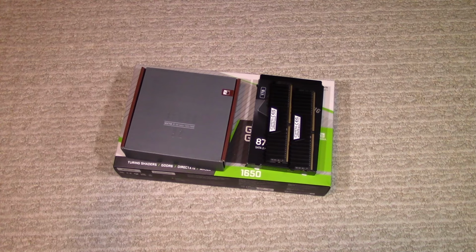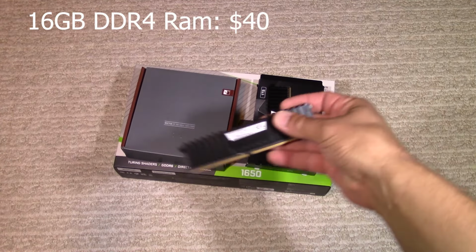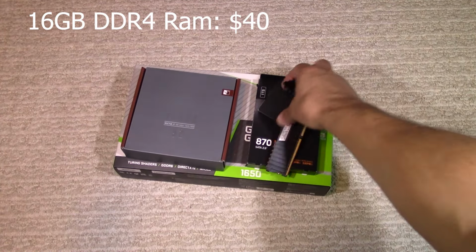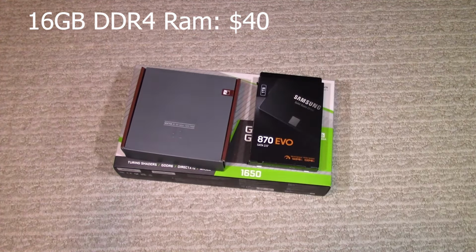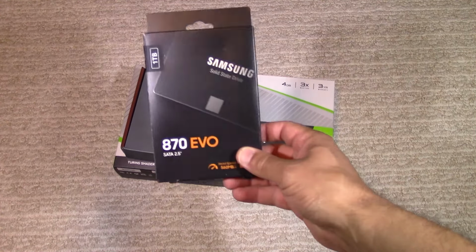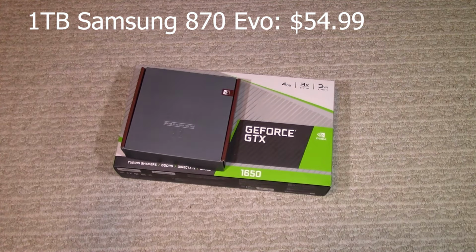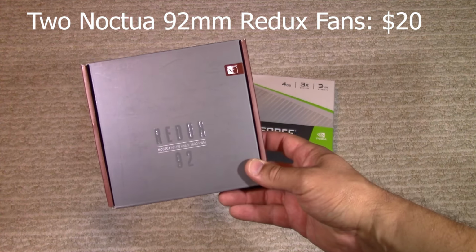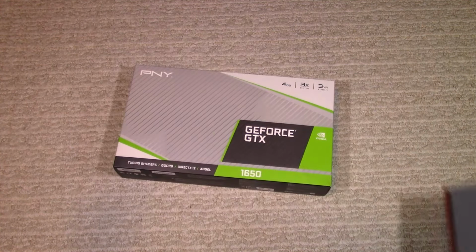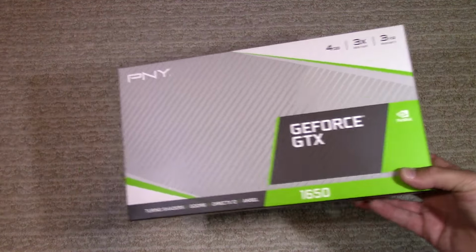Alright, first I'm going to do a quick rundown of the parts that I chose for this upgrade. First off, I've gone with a Corsair Vengeance low profile 16 gigs of DDR4, two 8 gig sticks that I got secondhand for $40. Next, I've got a 1 terabyte Samsung 870 Evo, the SATA version, because this computer does not have an M.2 slot. I've got two 92 millimeter Noctua Redux fans for about $20. And the last and most important part of the upgrade is a PNY NVIDIA GTX 1650.